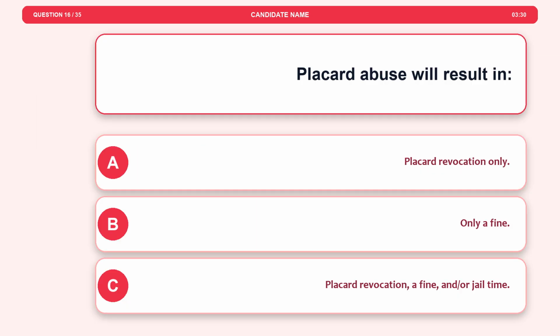Question 16. Placard abuse will result in Option A, placard revocation only. Option B, only a fine. Option C, placard revocation, a fine, and/or jail time.